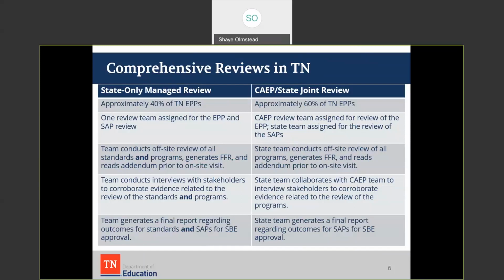The team's composition, so in a state-managed review, we have one single Tennessee-selected review team for the provider level review and the specialty area program reviews. Whereas with the CAEP State Joint Review, obviously there's a CAEP team assigned to the review of the EPP and a state team that's assigned to review the specialty area programs or the licensure programs.